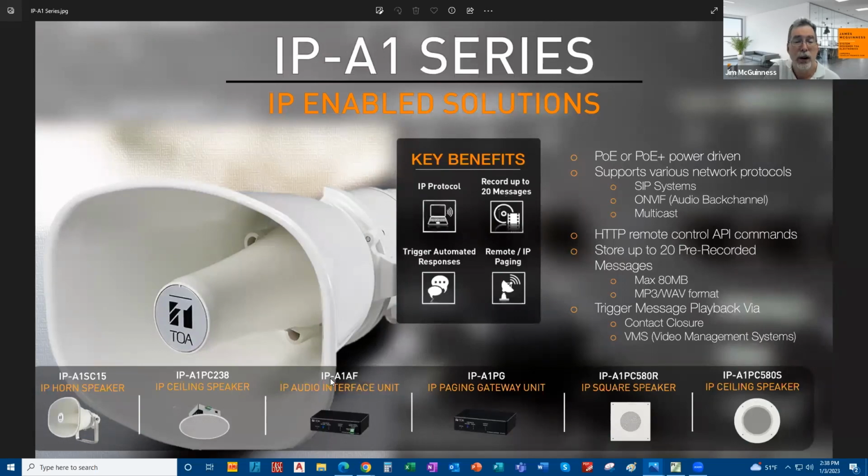And then we have two other things. We have an IPA1AF. That's the audio interface. This is a big deal because now you can pull audio out and feed that to any standard amplifier. So if you wanted to have an endpoint at some area in your building and you need to feed to an existing audio system, which could be very typical, especially in retrofits or even in new builds, here's an easy way to do that. This gets registered like any other device, and you call it, and now you can page into whatever you want.